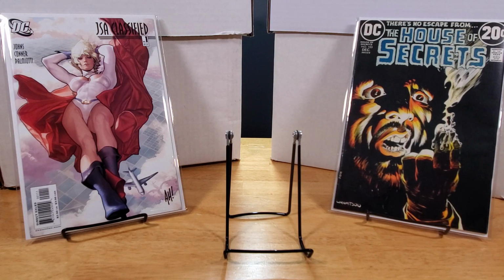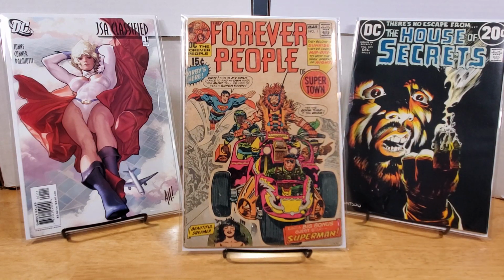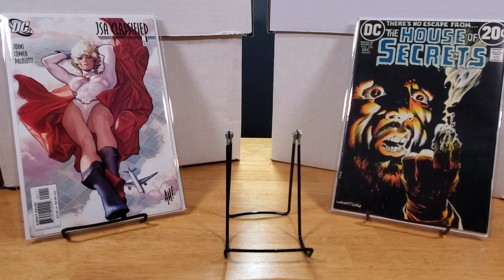Also had Forever People number 1, first full appearance of Darkseid. I believe this one was with the 50% off discount, like $20. So it's very good range. I've got another really solid copy I picked up from them. It's probably like an 8.5 or a 9 that I got years ago for like $80 or something. But this one, a nice reader copy. Happy to flip through this one without worrying about damaging it, of course.